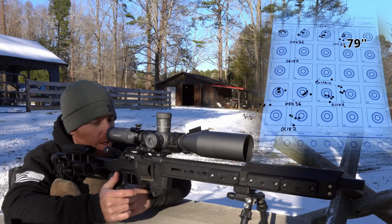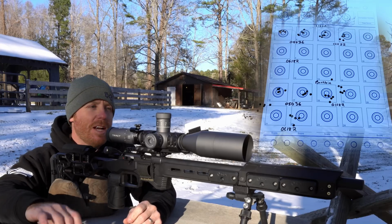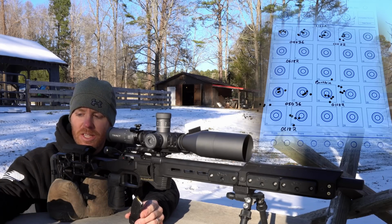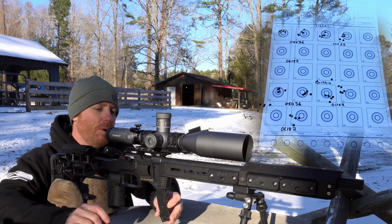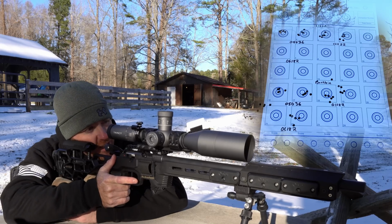All right, so again, first 5-shot group kind of beat out the second. Without having measured those up yet, it seems like the 05036 is a little bit more consistent out of this gun than the 1122. Now onto the 6182 lot. So the last lot we're shooting.